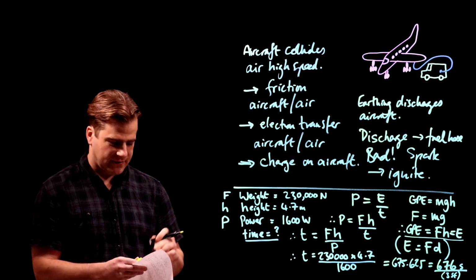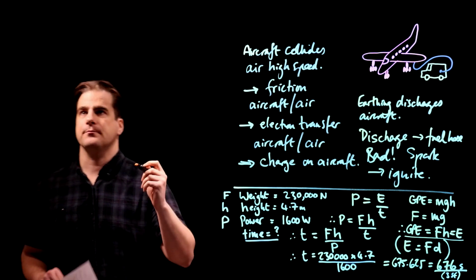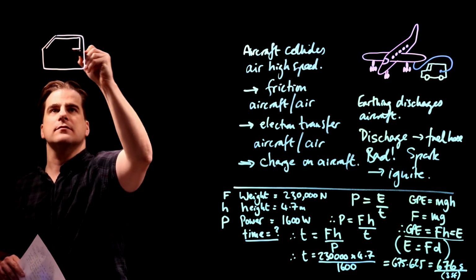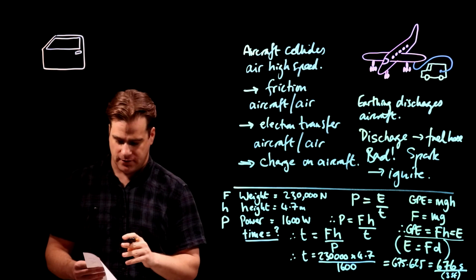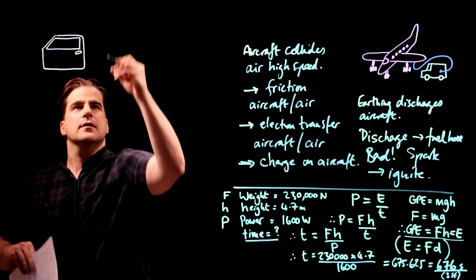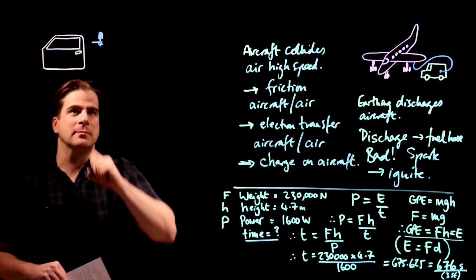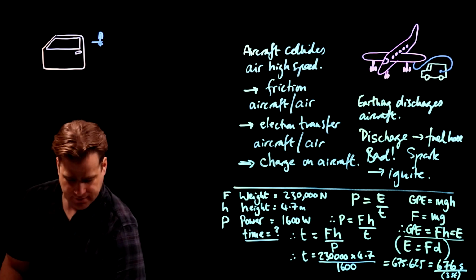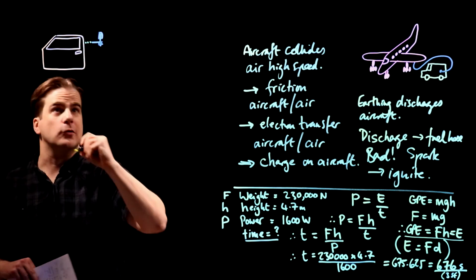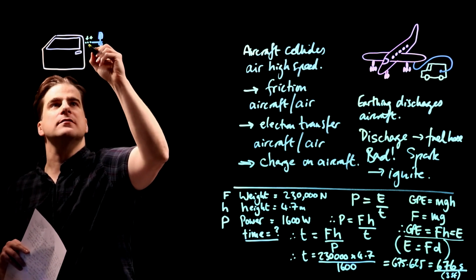Right, this next bit. Let's have a change of colour. We have a car door. Right, what do car doors look like? Something like that. Close enough. And a spray gun. What do spray guns look like? That'll do. Right. This spray gun is firing paint at this door. Now, the paint is positively charged.